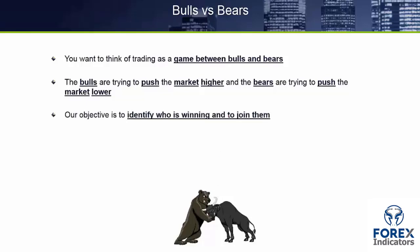Our objective is to identify who is winning and to join them. When the market is clear and the bulls or the bears are winning, that's when you want to join and actually start trading, because that's when the markets are going to move swiftly and quickly. Because once the bulls take control or the bears take control, the markets will have no conflicting movements, and it will be nice clean setups. And that's what we're talking about when we sometimes say wait for the opportunities to be clear and actually then execute your trades.